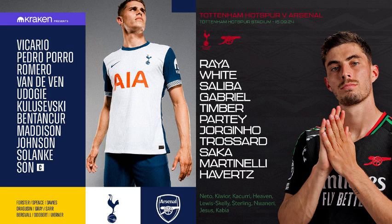Gabriel in the 65th minute. No Rice today, no Odegaard today. And that underlines what a great win this is for Arsenal and Mikel Arteta. Great disappointment for Tottenham to lose here. Third consecutive time that they've lost at home to Arsenal in the Premier League. That's not happened since the 80s.